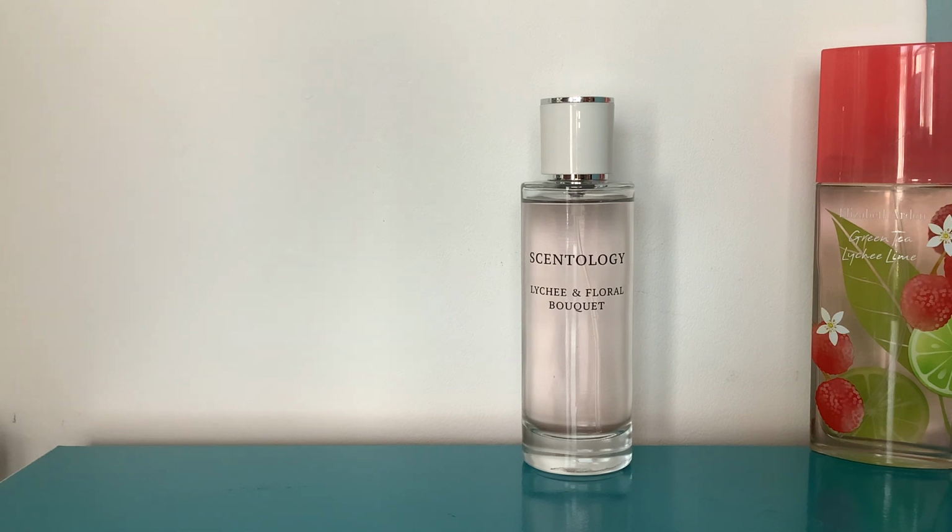So I've got to go on to Boohoo to get the notes for this one. So let's have a look. The top notes are lychee, apricot, peach, blood orange, lemon and rhubarb. The heart notes are jasmine, rose, geranium, orchid, fresh and green accords. The base notes are cedarwood, sandalwood, musk, vanilla and amber.